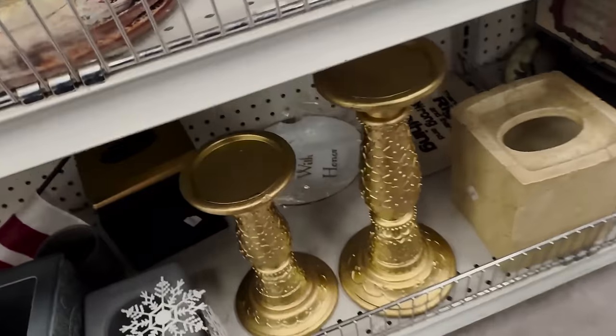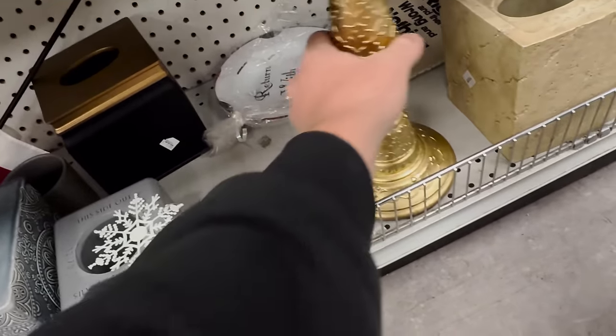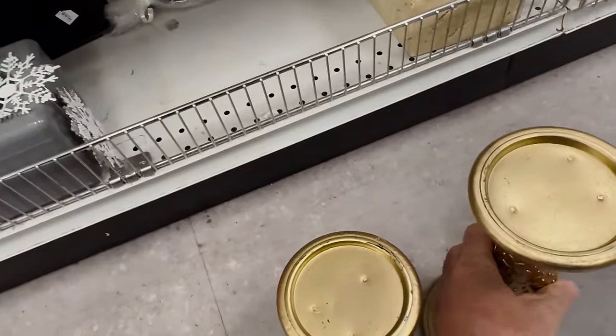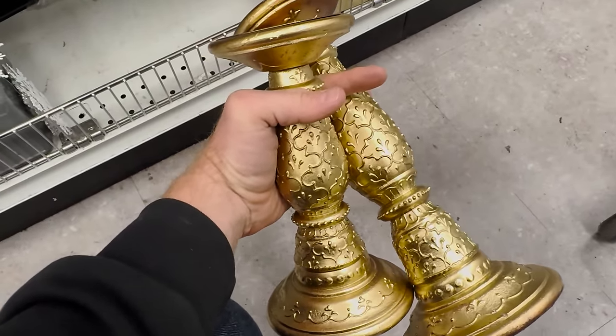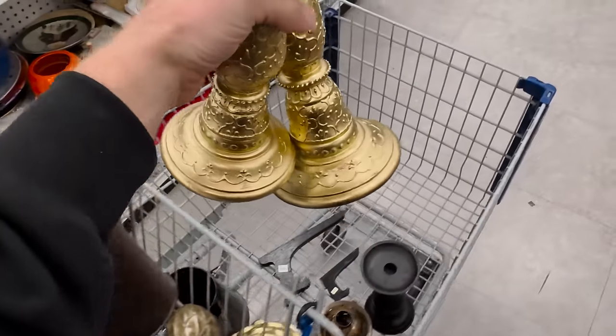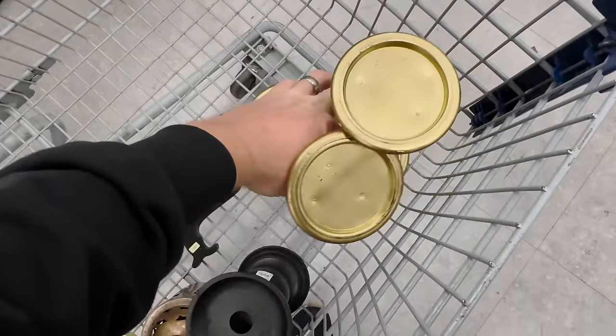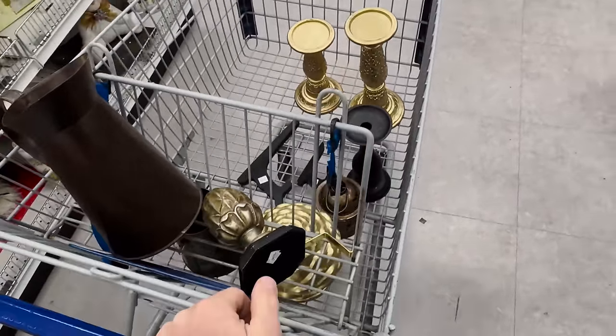Oh, what do we have here? Someone sprayed them gold. $2, $2. We haven't been finding a ton of stuff, and I know we've been slow in our roll on candlesticks. The pre-Easter donations, they said have been kind of slow. People were not donating on Saturday like they normally do. So maybe there'll be a lot of stuff tomorrow or next weekend.